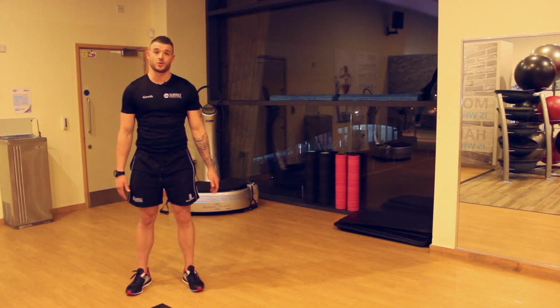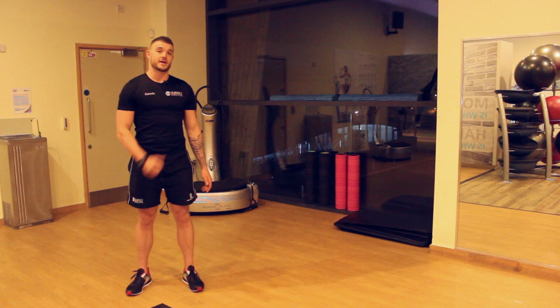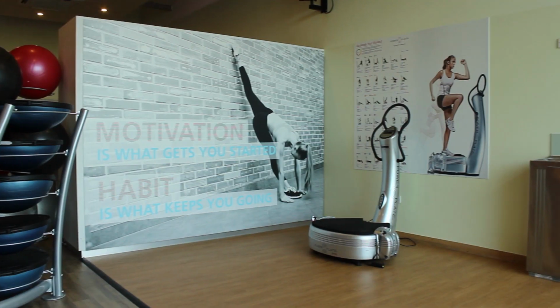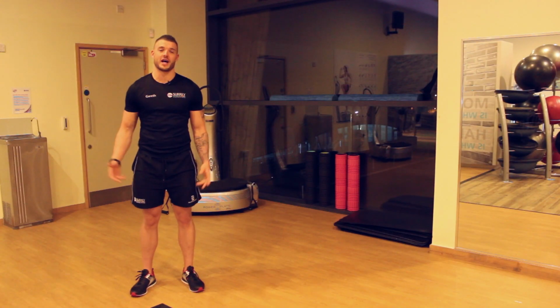So guys, when you do finish your workout, come down to the stretching area, but this is just for stretching only, please. This is not for doing your workouts on. There are mats and foam rollers provided for you, so you don't need to bring any other equipment on here. There are also 2 power plates in the stretching area to help you as well.